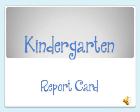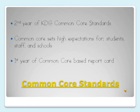The kindergarten teachers have created this presentation so that you will have a better understanding of the new Kindergarten Common Core report card. This is the second year of kindergarten where teachers have been teaching the Common Core standards. Common Core standards set high expectations for students, staff, and schools. This is the first year that the Valparaiso Community Schools are using a Common Core based report card.